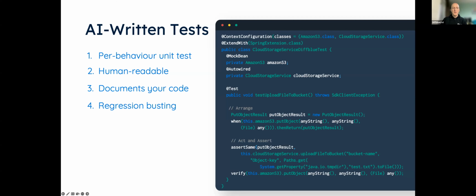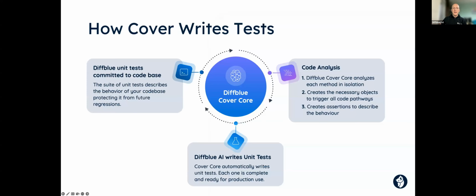Great, thank you, Matt. So, a good introduction to Cover there. We're not going to get into the details here of how the AI works and the technical side of it, but just give us a very quick overview of how Cover is writing tests like that.